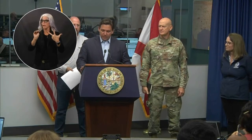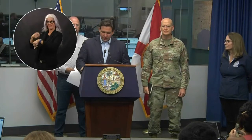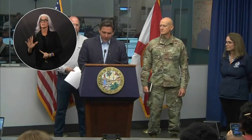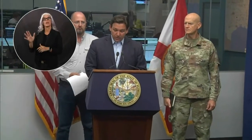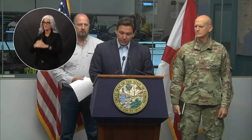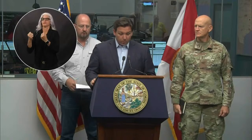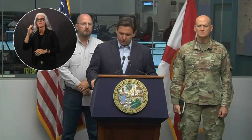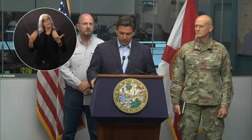As of 11 a.m., the storm is located roughly 375 miles south of Key West, and it's moving north-northwest at about 14 miles per hour. Maximum sustained winds are now up to 80 miles an hour, and as it moves into the Gulf, it's expected to strengthen into a major hurricane in the eastern Gulf of Mexico as early as tomorrow. It will bring heavy rains, strong winds, flash flooding, storm surge, along with isolated tornado activity along Florida's Gulf Coast.